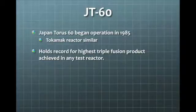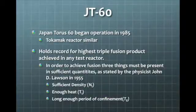Now, the triple fusion product. In order to achieve fusion, three things must be present in sufficient quantities, as stated by the physicist John D. Lawson in 1955. Now, you're talking density of your nuclei. You have to have enough heat present.